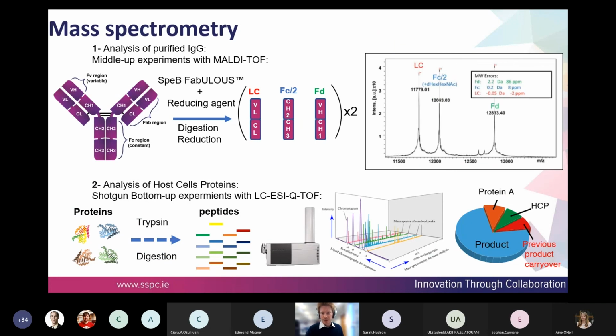In order to characterize the product itself, I will use a middle-down strategy, since IgG are too large for a top-down strategy. So to do this, I will separate the Fab region from the Fc constant region using this enzyme, the SpeB. So this enzyme will cleave here between the Fc and the Fab region, and I will use reducing agents in order to remove the cysteine bonds. And so in the end, I will obtain the light chain fragments, the semi-Fc fragments, and the Fd fragments corresponding to the Fab region for the heavy chains.